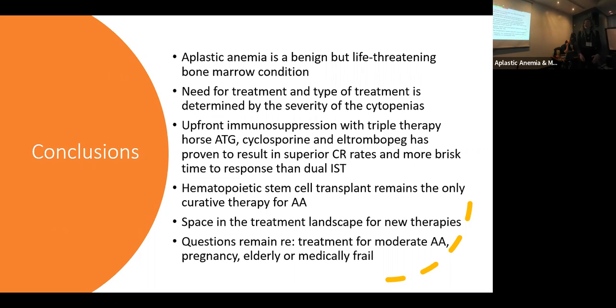It's shown, as of more recent studies, to result in superior CR rates and more brisk time to response than dual therapy. It's not funded in my province in the upfront setting, and that's because it doesn't necessarily have a survival advantage. It does help with getting patients into a nice response, but patients who are receiving dual therapy are not necessarily going to have poor outcomes with regards to survival.